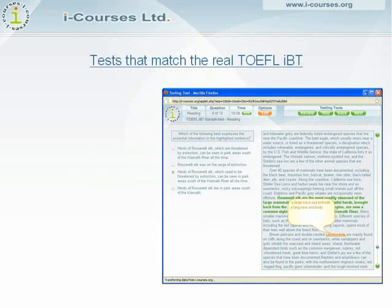Tests that match the real TOEFL iBT. The TOEFL iBT sample test. The free TOEFL sample test is a shortened version of the full iBT test. Its intent is to present the functionality and academic level of our products. In the sample tests, the reading and listening sections are scored, while the speaking and writing sections are neither scored nor recorded. However, in the full tests, all 4 sections are scored.